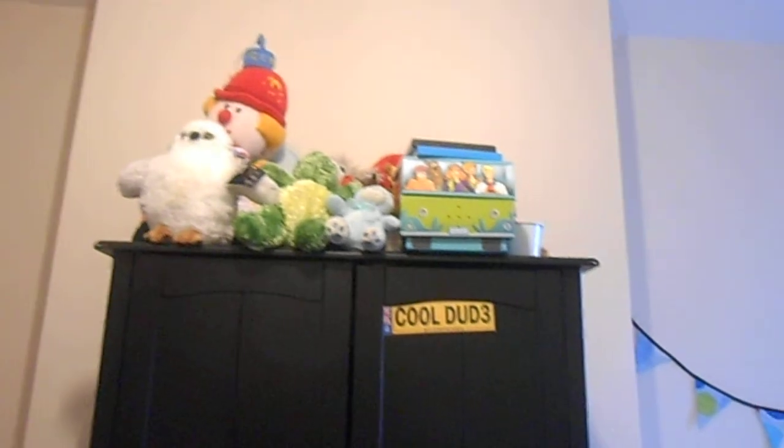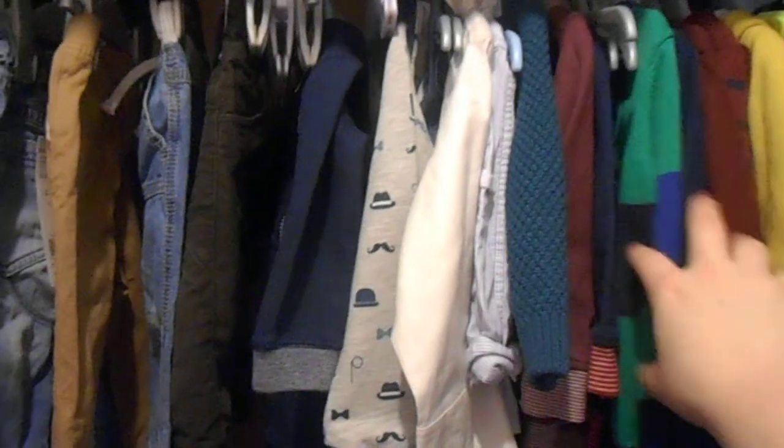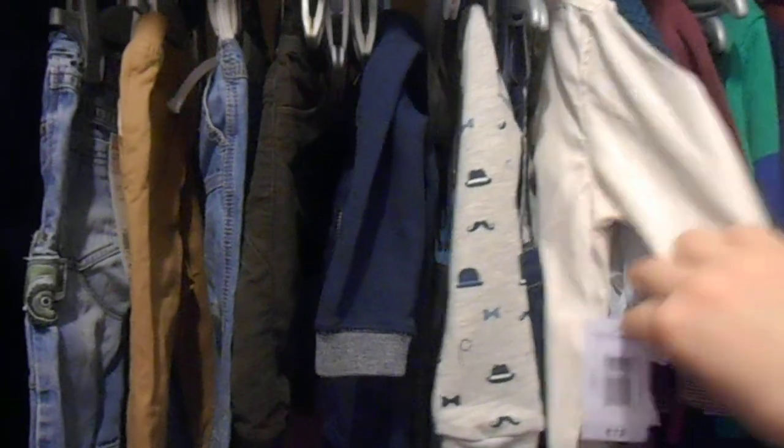This is the wardrobe that we have. Top is just full of teddies, and those are Scooby-Doo DVDs. And inside the wardrobe is all Matthew's clothes, so from jumpers and cardigans and shirts, all-in-ones, another all-in-one, and pants. What about mine? I know, we'll show yours. Okay. And then this box at the bottom is just full of blankets and spare bedding and sleeping bags. So we'll just close that.